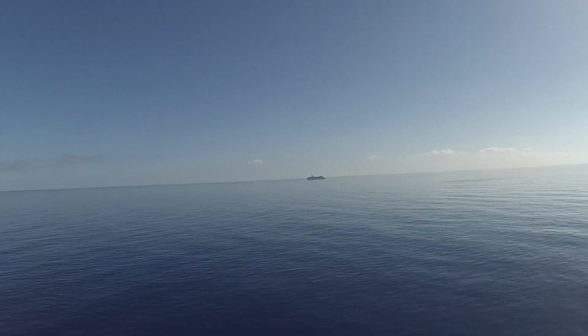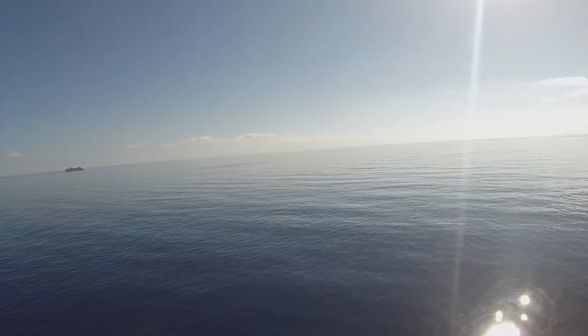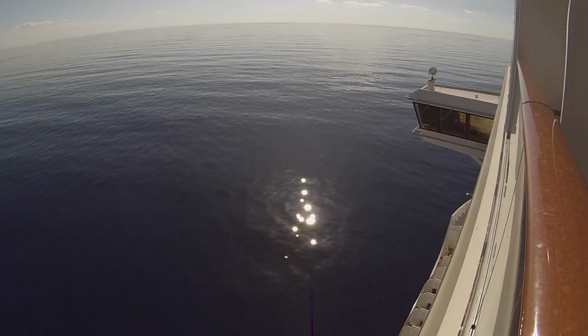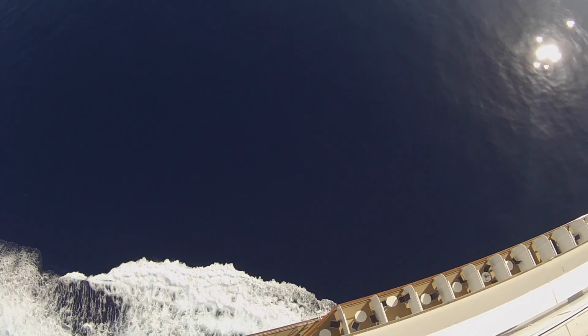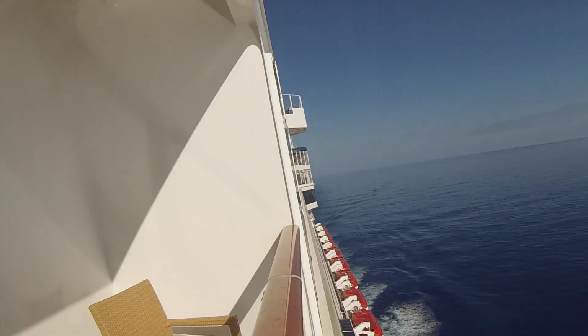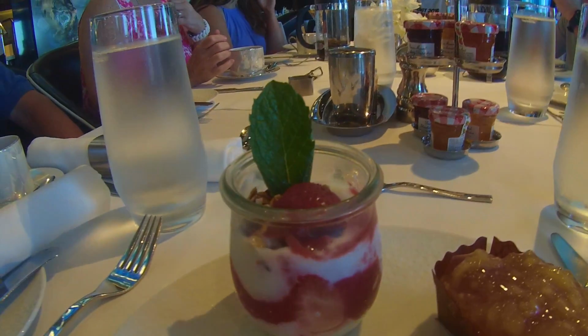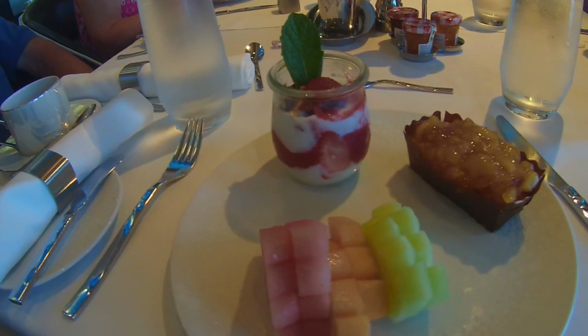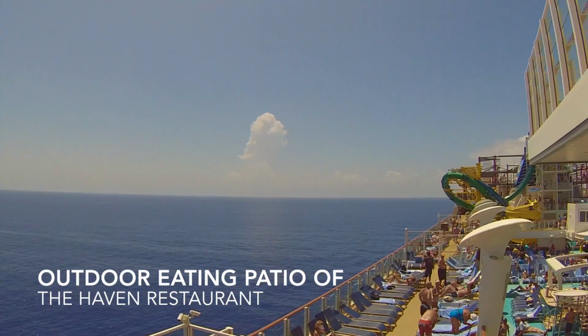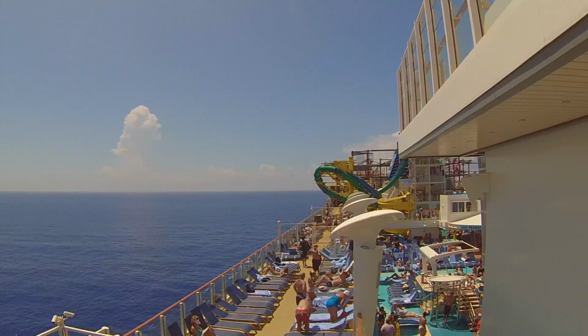Here we are at sea, on the lake of an ocean. Breakfast at the Haven restaurant. Heading up to the Haven sun deck.